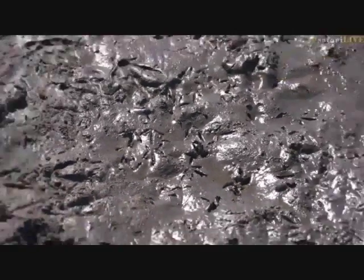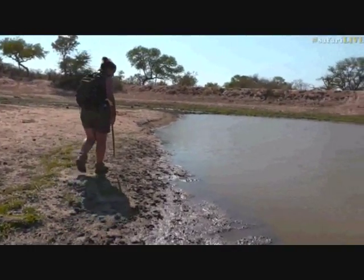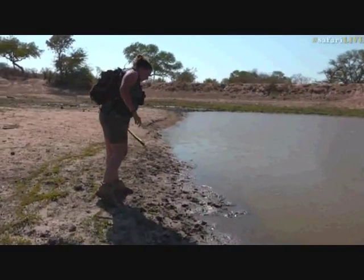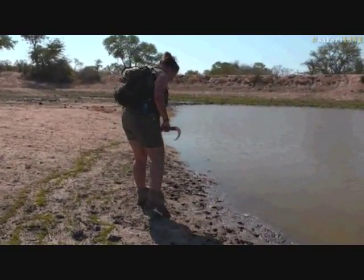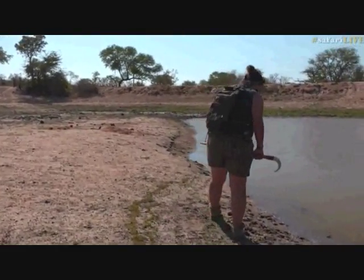We'll see what else came down to drink here. I'm sure the guys that watch the webcam could let us know. But it's always interesting to see if you can read the story from the tracks that you find. Impala came down, Nyala came down.